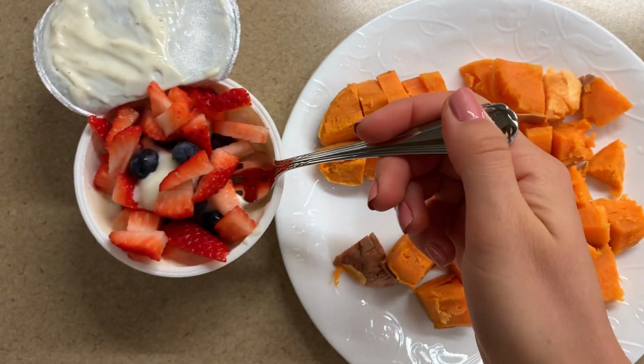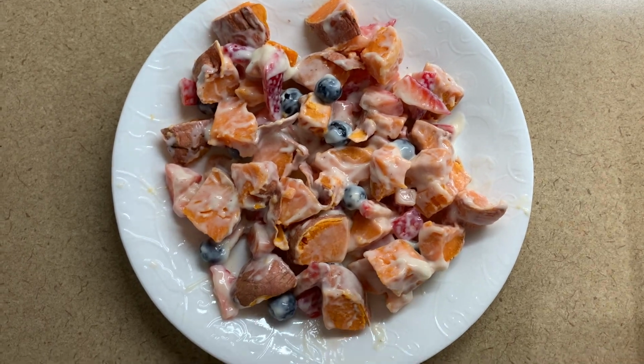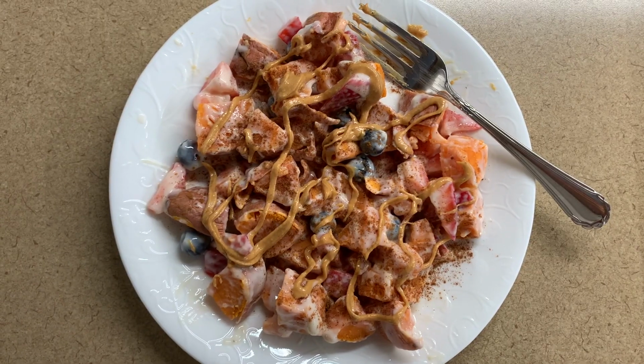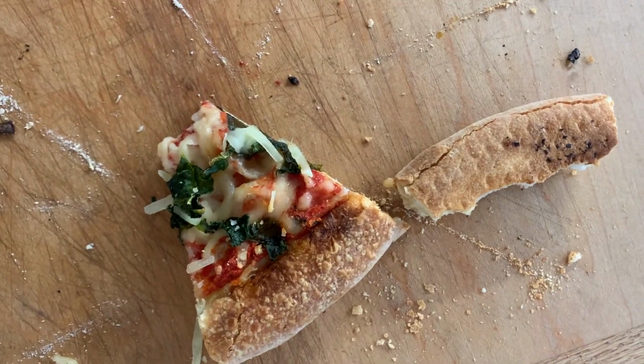For lunch, I had the same combo I had on Monday, which is just a microwave sweet potato with yogurt that I mix blueberries and strawberries into, or whatever fresh berries I have. And then I always top it with some cinnamon, sea salt, and creamy peanut butter. Can we talk about how much I eat peanut butter? I literally eat it for every meal.